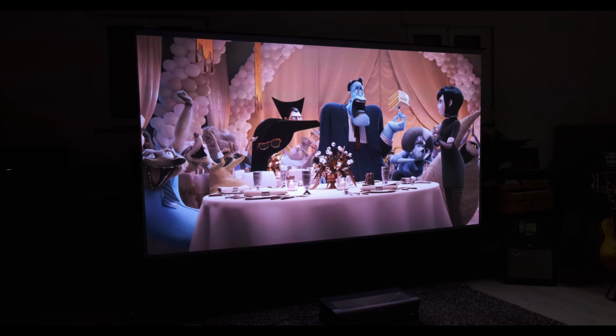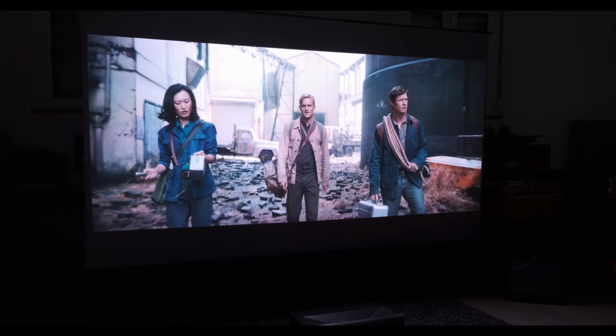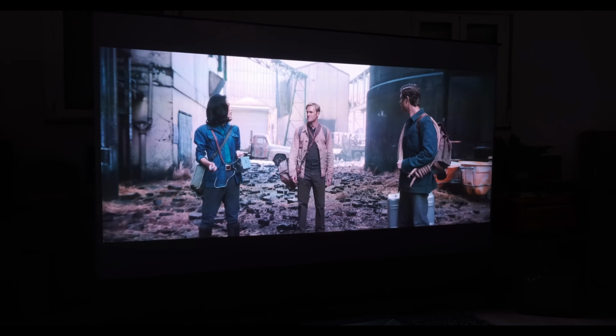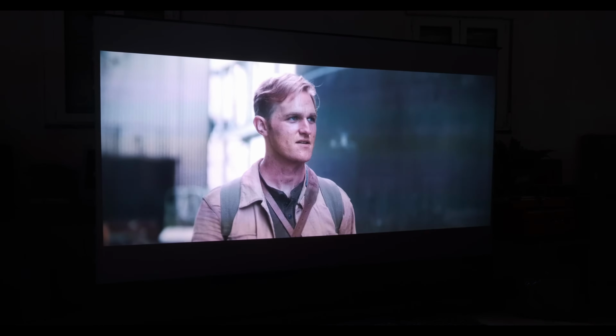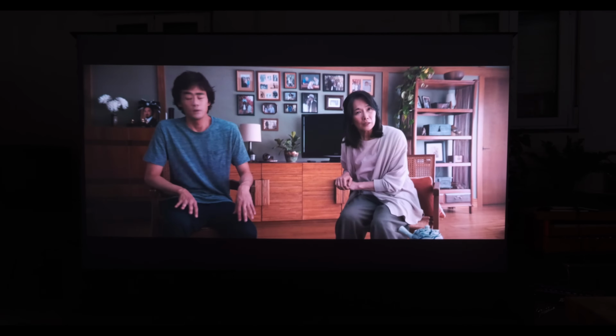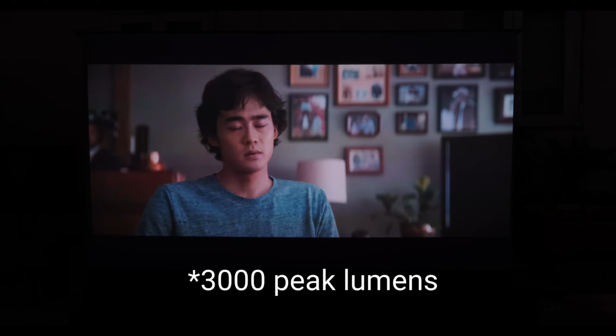As the name suggests, the 3500 Pro features 3500 peak lumens, so that's just over 1000 nits, which is just incredible for a projector. In daylight or with the lights on, the image is perfectly fine. There's an upcoming model that is cheaper than the 3500 Pro, which is the 3000, and that has 3000 nits.